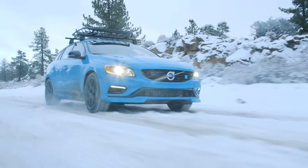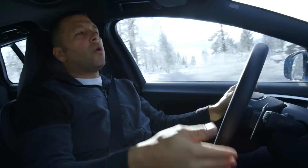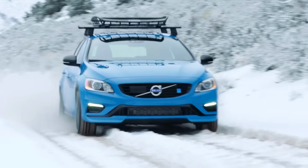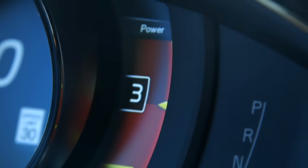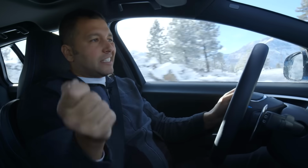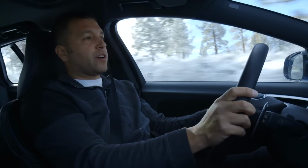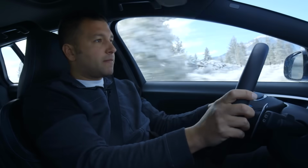Sadly, you can't get the Polestar with a stick shift. It comes only with a 6-speed automatic, and it's an old automatic with widely spaced ratios and paddles that don't exactly respond quickly. The worst part about it is that it doesn't blip the throttle on downshifts, so it basically just slams it into a lower gear. That can send the car sideways if you're in the middle of a corner, which we can just use to our advantage.